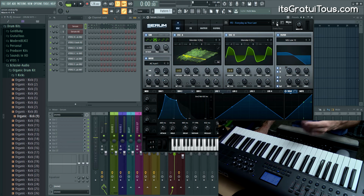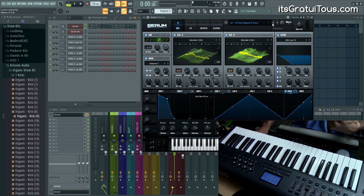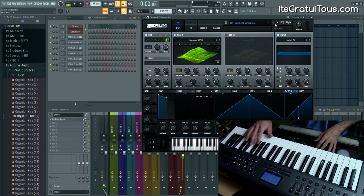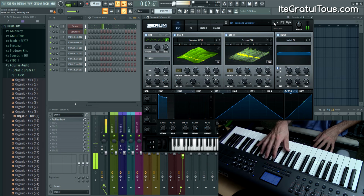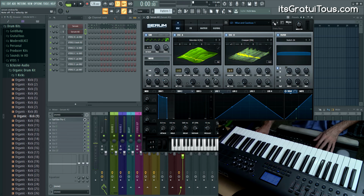So again, let's just go to a melody or a sound that I can actually play some chords with, and I'm going to play Wise and Cautious over top of that. So we'll stick with Honest Business. Actually, maybe we'll go to the summer one. So Summer is Near, and then here we'll select Wise and Cautious 2. So this one's really dry sounding. Okay, we go to Wise and Cautious 1 now. So it's a lot bigger sounding. Okay, so let's keep moving on.